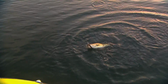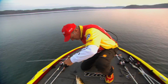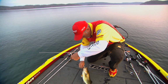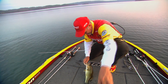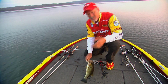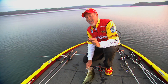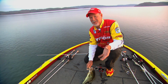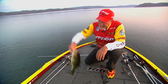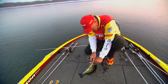Let me see if I can swing him on in here. Oh yeah. Yes, sir. I know that's really not helping me on the bet, but I just can't help it because, man, this BD 115 jerkbait, we have caught so many fish on it. Every time I hit a lull, I can't help it. I have to pick it back up again, man. I mean, I know I'm not going to win the bet or anything, but come on. If you can sit there and catch fish like that, you can't quit.